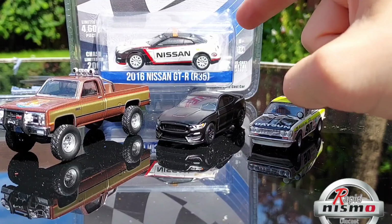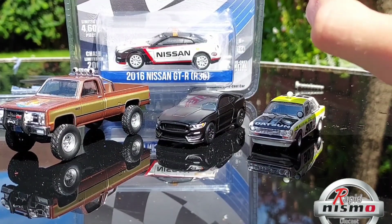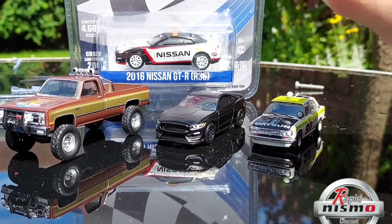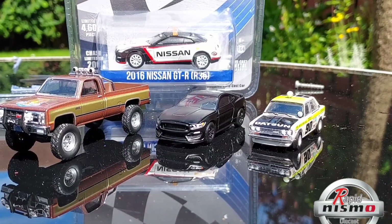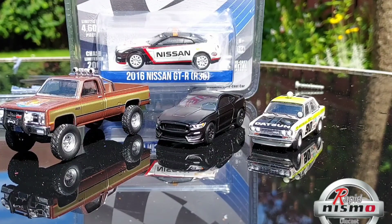But we won't be opening this GTR up, but if you want to have a look at it open, there's a few channels that I've seen who have opened it up, and if you just type in 2016 Nissan GTR Greenlight Major exclusive, you will get it up. There's a few channels who've showcased it and they've done quite a good job at it, so just have a look for them.